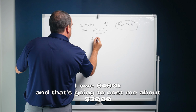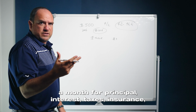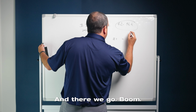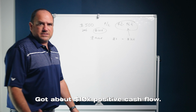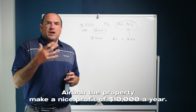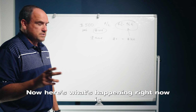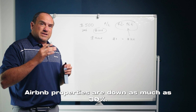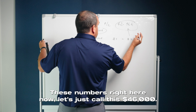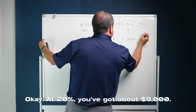I owe $400K, and that's going to cost me about $3,000 a month for principal, interest, taxes, insurance, which comes out to $36,000. And there we go, boom, got about 10K positive cash flow. Nice little property. I can park my 500 grand here, Airbnb the property, make a nice profit of $10,000 a year. Everybody's happy. Now here's what's happening right now: Airbnb properties are down as much as 30%. Let's just say it's 20%. Okay, these numbers right here now, let's just call this 46,000. At 20%, you got about 9 grand.